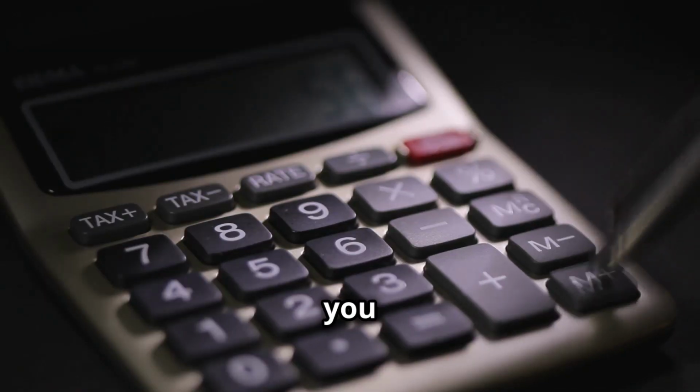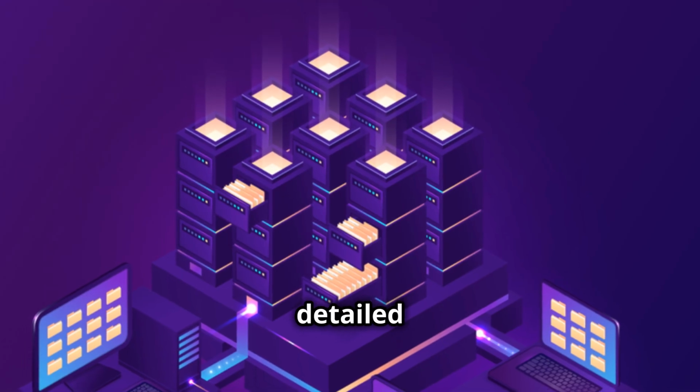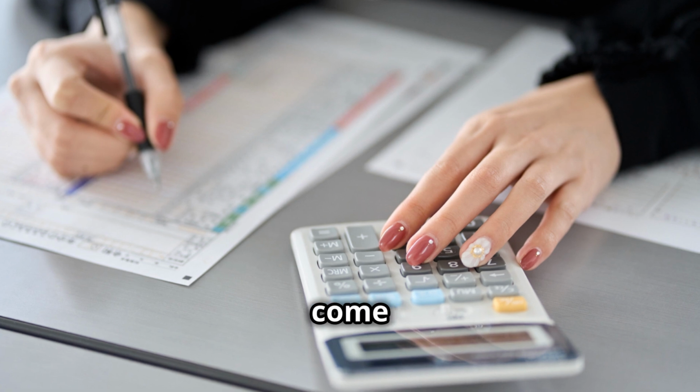The form will guide you through the calculations. Remember, accuracy is key when it comes to taxes. Make sure you keep detailed records of your assets, including purchase dates, costs, and any improvements you make. This will make your life much easier come tax time.